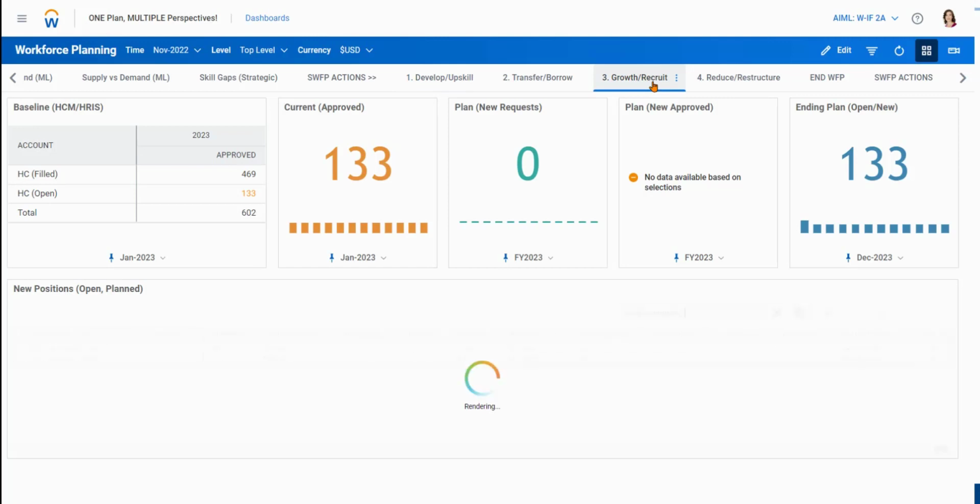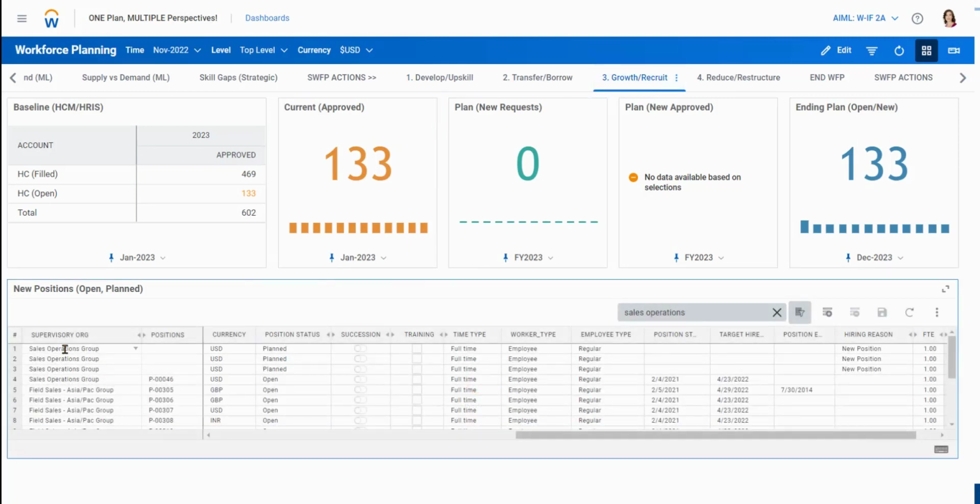So next, let's also look at how an organization could potentially model acquiring additional talent. On the Growth and Recruiting tab, we can see that there are 3 positions that are currently rolling out to the Sales Operations Group. And we can see that the position status is planned. The hiring reason has also been indicated as new positions. So this would be an example where an organizational leader could potentially request new positions as part of their annual workforce planning process. The only thing we're really missing here is the position start and target hire date.